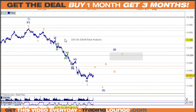I'm going to start on this intraday chart, just looking at this particular move that's coming down through here. And then, once we understand the pathways for this pattern, we'll look at the bigger picture and look at alternative patterns, okay?